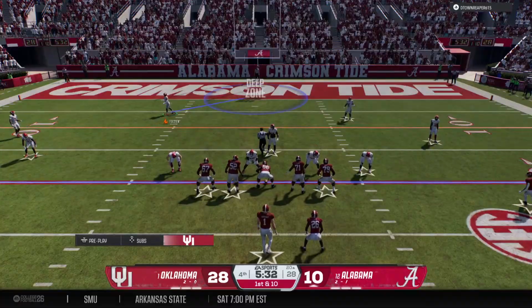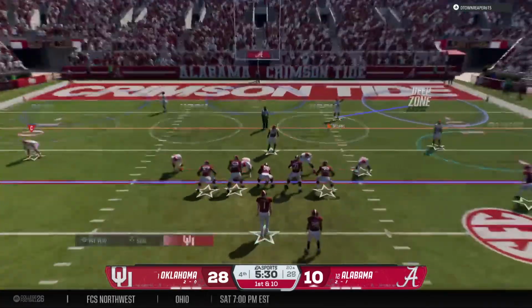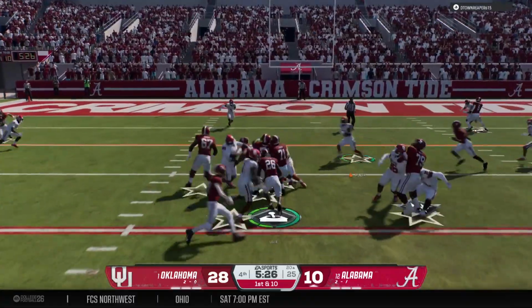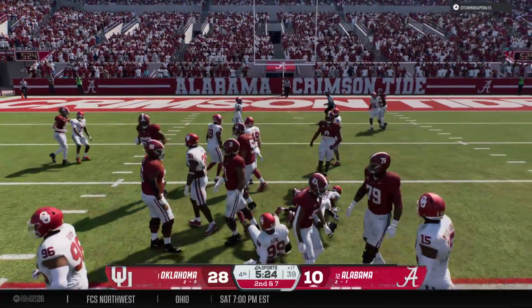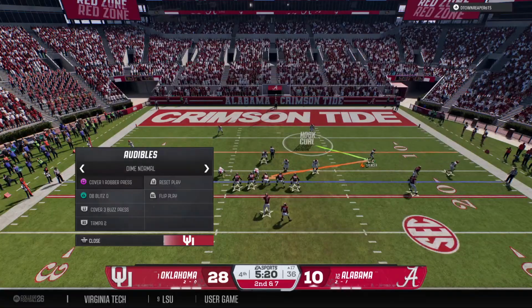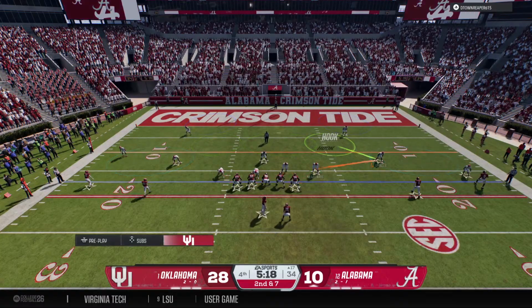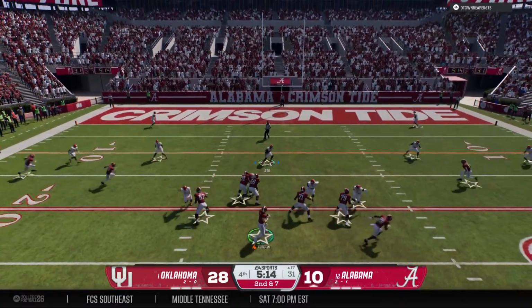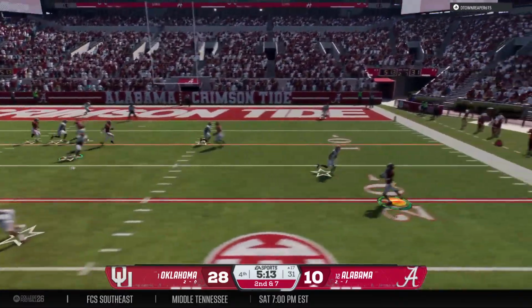Alabama getting set with a 1st and 10 coming up. Fire. Handoff here from the shotgun. The gain is 3. Now it's second down and 7. Offense operating at high tempo now. No huddle. Looking to pass here on second down.